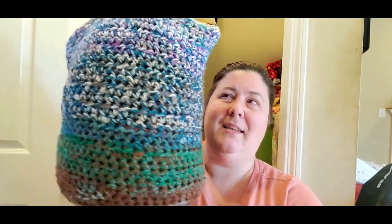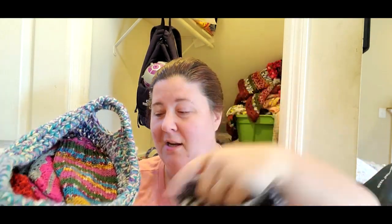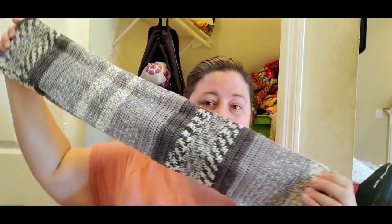I make these baskets and these will store my scrap balls. I have one of these for scrap balls, but this one in particular has the hats and the gloves and the scarves that we wear on a regular basis. So this is the scarf that I made Mr. Cinnamon last Christmas that he has never worn, because he's a big butthead.